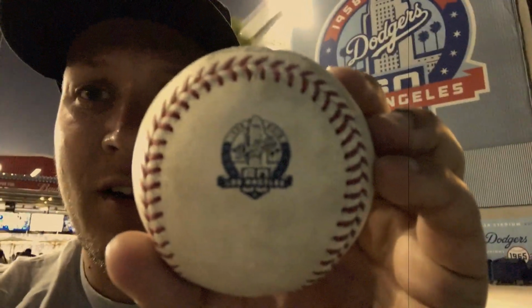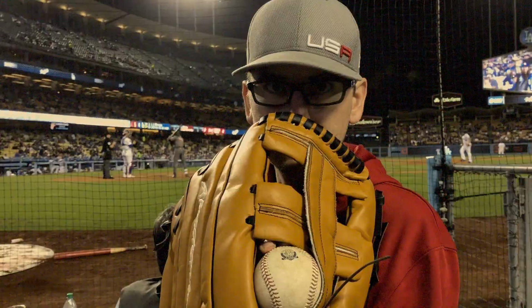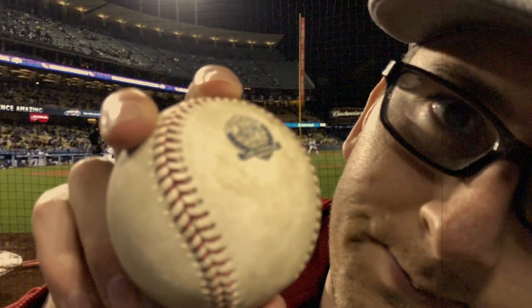So pretty, so wonderful. Dodger Stadium, 8 balls for the night so far. Can't believe it. Started off really slow. Really picked up and challenging, but really cool stadium. Would recommend to a friend. Jared, what do you got? Logo baseball.